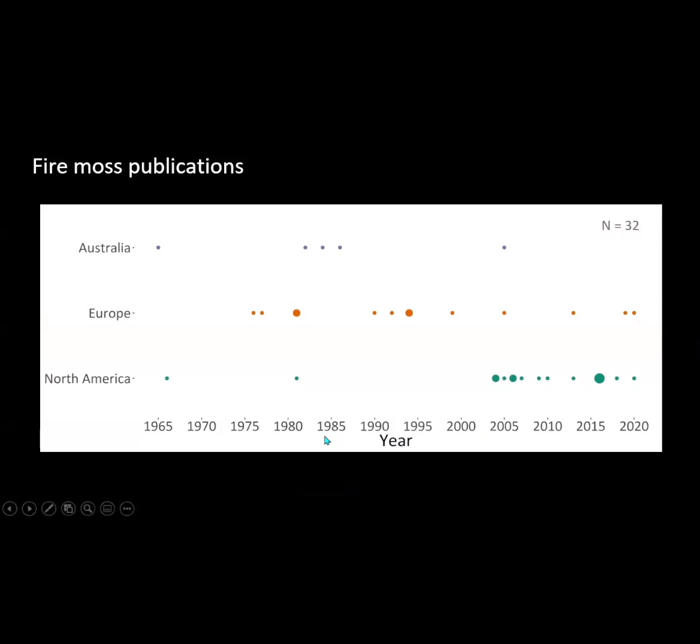To go into a little bit more detail about what is known about fire mosses, I put together this graph of publications that are looking at both post-fire and moss. So it had to be specific to the post-fire environment. As you can see, Australia has really pioneered some of this work. These works were in Tasmania, one research group really focusing on both specific locations where they were seeing this post-fire phenomenon, as well as some of the functional increases, such as nitrogen fixation. And I'll talk about that in a little bit.